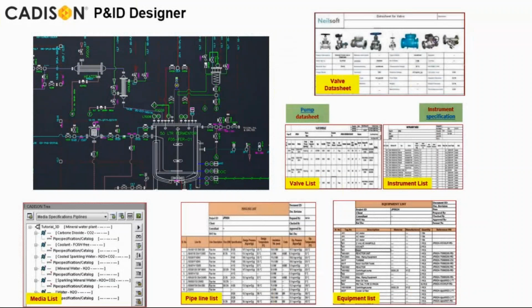Okay, as we have talked about in the presentation, we are going to go through a quick demonstration of CADISON P&ID Designer. We have gone through the different phases of the plant life cycle where P&ID drawings can be used, such as P&ID at concept, feed or basic engineering, P&ID at pre-bid or proposal, P&ID at detail engineering and construction, and P&ID at as-built, or we can say asset management information.